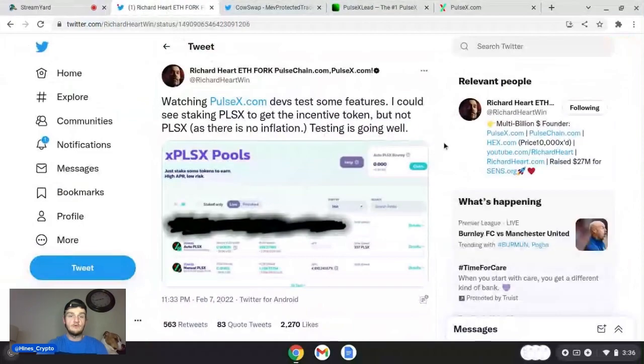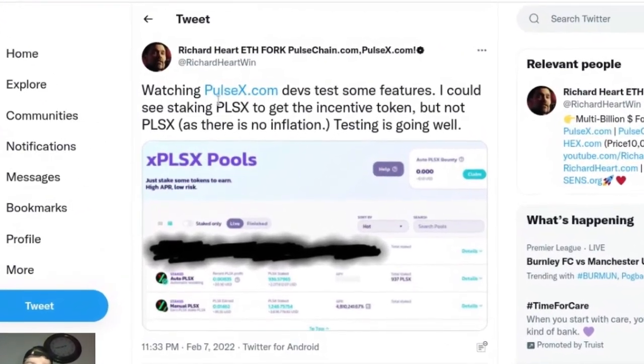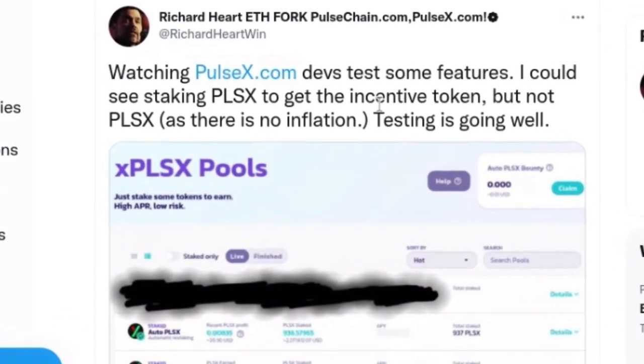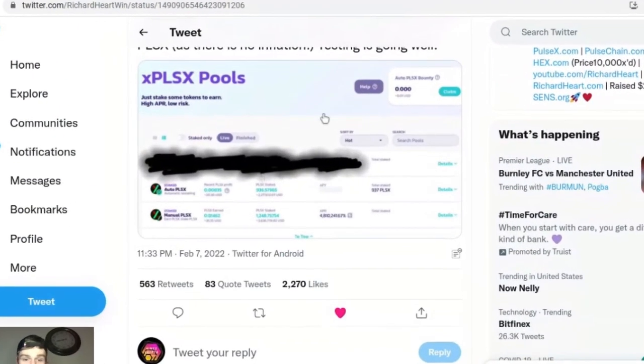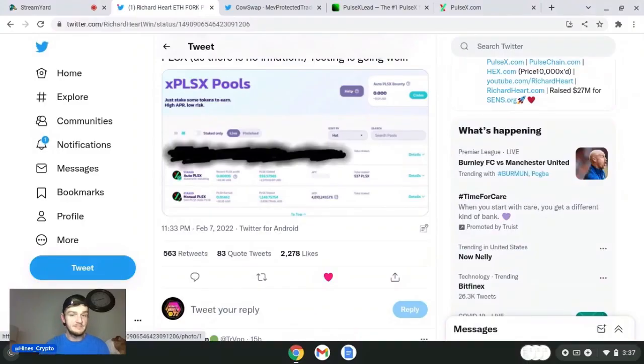So the first thing I want to go over is some pretty big news that was released yesterday by Richard. He had a tweet saying, watching PulseX.com devs test some features. I could see staking PLSX to get the incentive token, but not to receive PLSX because there is no inflation. Testing is going well. And if you look at this right here, it's a complete copy paste of PancakeSwap, which really gets me excited because PancakeSwap's interface is very easy to use, very user friendly, and very easy to figure out for newer people. So it's just got me really excited.